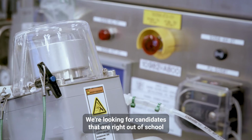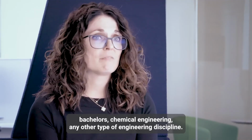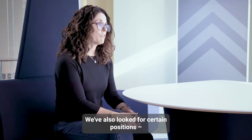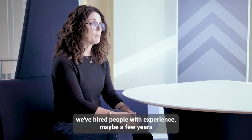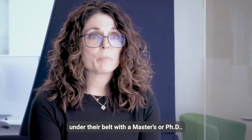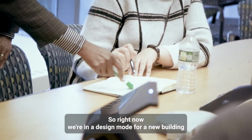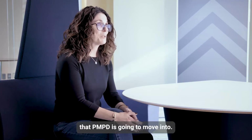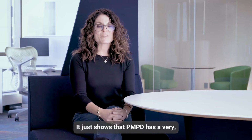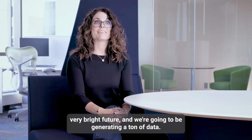And we're looking for candidates that are right out of school, bachelor's, chemical engineering, any other type of engineering discipline. We've also looked for certain positions, we've hired people with experience, maybe a few years under their belt with a master's or a PhD. So right now we're in a design mode for a new building that PMPD is going to move into, and I can't tell you how excited I am. It just shows that PMPD has a very, very bright future.